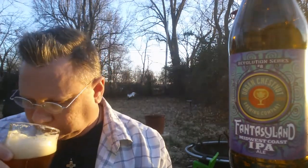I do like Urban Chestnut because even the Revolution series is kind of a tip and a nod to tradition. I mean, they don't stray too far from tradition. And everything they do is impeccable. It may not be over the top if that's what you're looking for, but everything is just as quality as can be. So there you go. I'm Tom the Beer Whisperer.